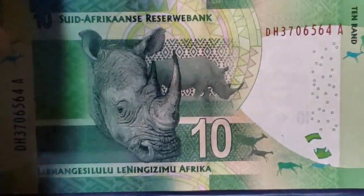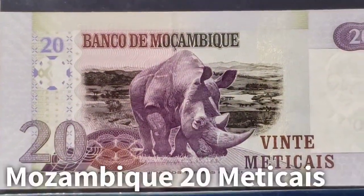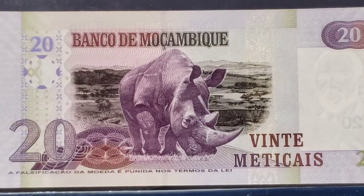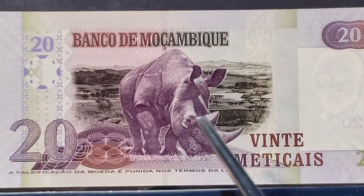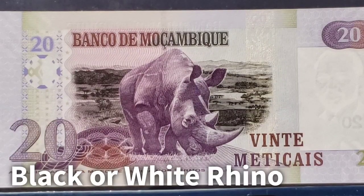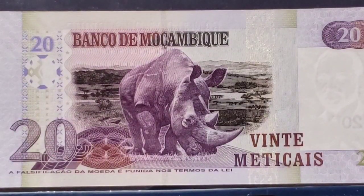The next note I'm going to share with you is from Mozambique. This is a 20 metacash from the nation of Mozambique. And it shows a splendid full-facing rhinoceros. I guess we're seeing it from the front. And my problem whenever I looked up Mozambique rhinoceros online, I received three different answers. I received information that led me to believe that this is possibly a black rhino, but we can't see the lip, so I can't tell you if it's a hook-lipped or not. And it could be a white rhino. In fact, it looks strangely similar to the one on the South African. But maybe they all look alike. Maybe they're all related. I don't know.